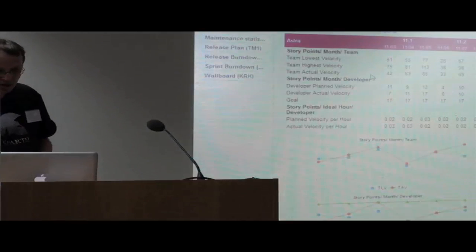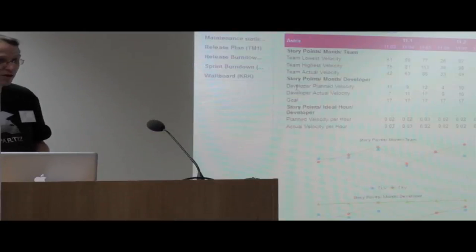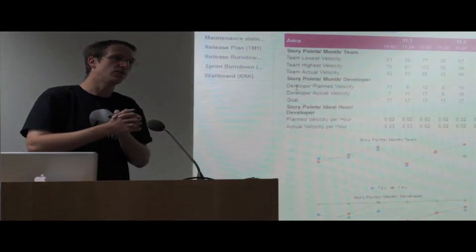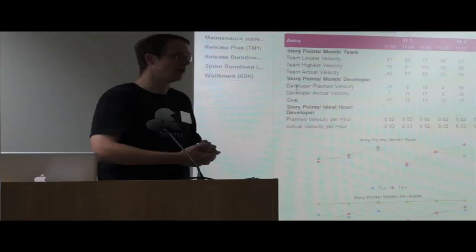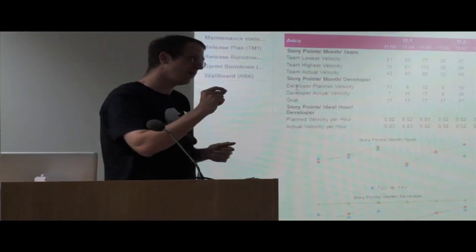And then we have some stats like story points per month per developer, or how many story points per ideal hour of developer work. So some high-level features which help us more or less estimate, if we know the size of the project in story points, how long it will take to develop this project. And of course, if you take just a single probe from a single sprint, it doesn't make sense.